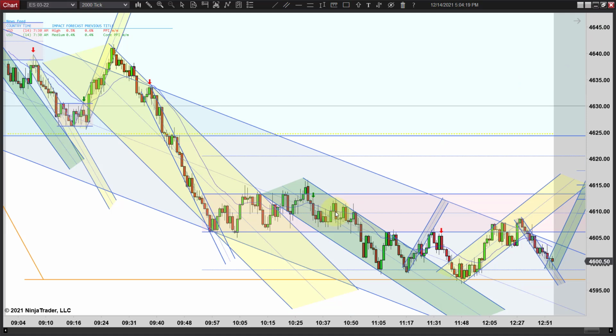So you can see that just kind of chopping around. I don't see much in here I like at all. You don't want to be going long yet. We don't have a measured move.